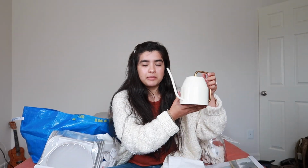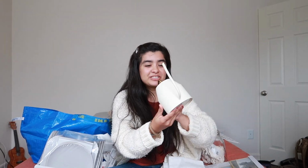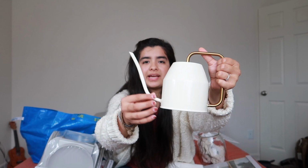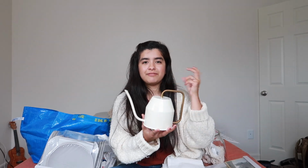So the last thing that's my mother-in-law's is this water plant, a water pot. Okay, I'm just gonna call it a water pot. But she got this for $4. Yeah, she got this for $4. The handle is like a gold, and then the white is like a cream color, and it's just super cute. And definitely you can use this for decor and put like flowers in there.